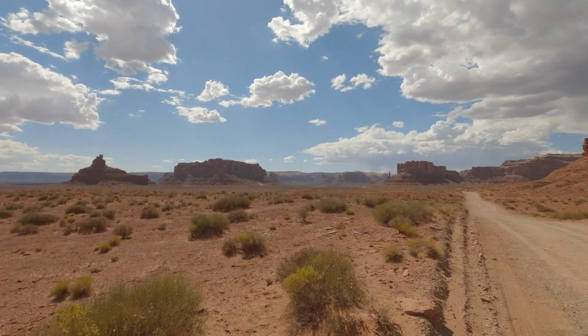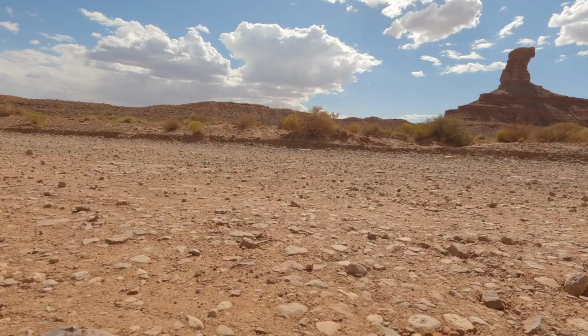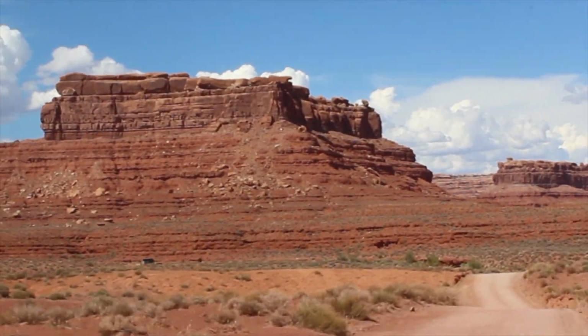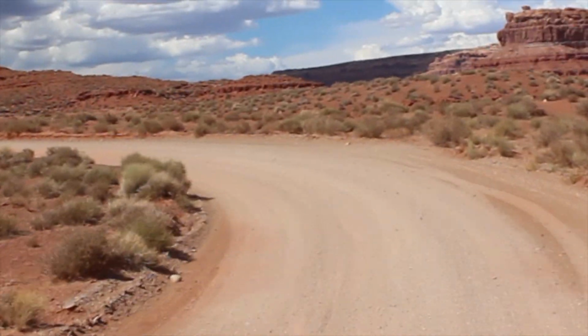Valley of the Gods Road runs between Highway 163 and Highway 261. The road forks away from Highway 163 about 7.5 miles north of Mexican Hat. It winds north and west and then connects with Highway 261 about 6.5 miles northwest of the point where Highway 261 forks from Highway 163.